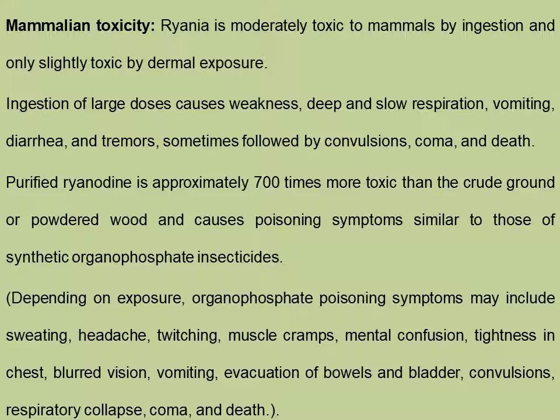So highly dangerous. Depending on exposure, organophosphate poisoning symptoms may include sweating, headache, twitching, muscle cramps, mental confusion, tightness in chest, blurred vision, vomiting, evacuation of bowels and bladder, convulsions, respiratory collapse, coma, and death. So these are so many symptoms of its poisoning to mammals.